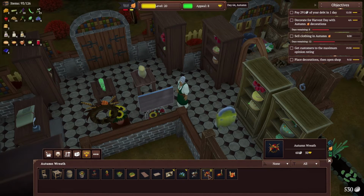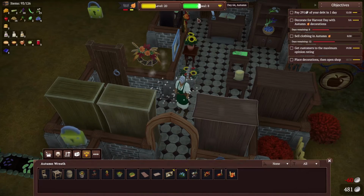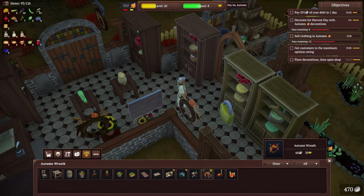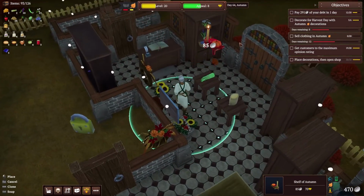So, well, yeah, this can go on the wall. That's also the cheapest and it will count as one of those things. So, yeah, we'll get ourselves an autumn wreath, which sounds very lovely indeed. And we'll just pop it on the wall there, because that's quite nice. So there you go. Shop appeal creeps up, and we need one more of those. We've got 470. Let's get ourselves a shelf of autumn.